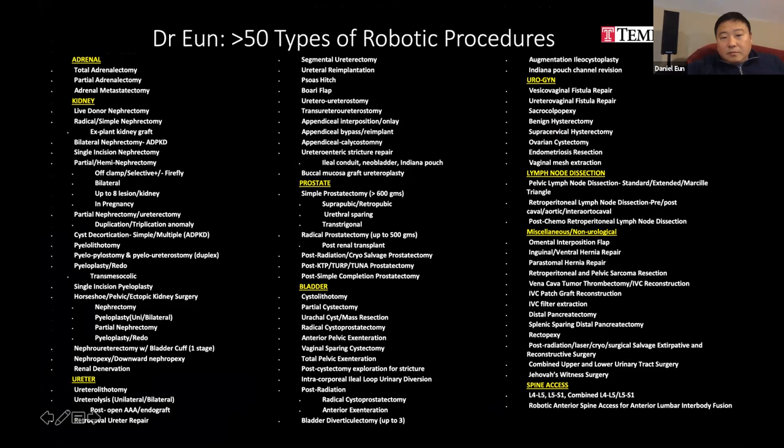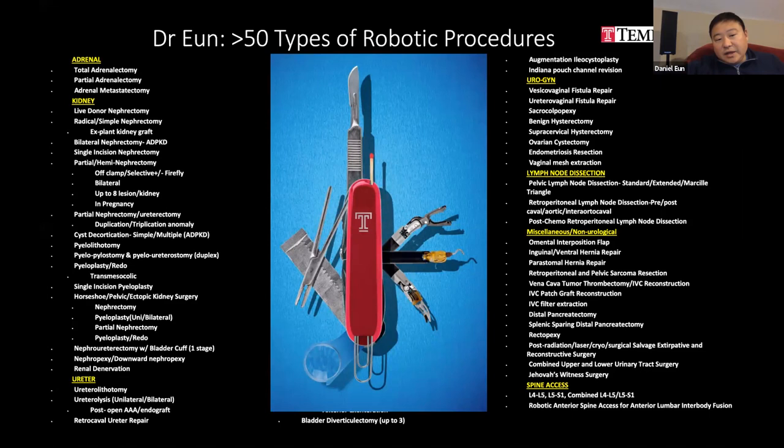So, during the years where I moved on from the University of Pennsylvania to Temple at around 2012, I have been able to do all sorts of different types of procedures. You can see from this listing that essentially this is a list of open operative urology. There's many, many things in here that I've been able to do. And I look at the robot in many ways like a Swiss Army knife, able to tackle all sorts of urologic problems.